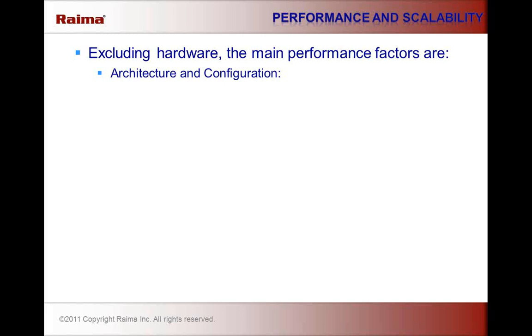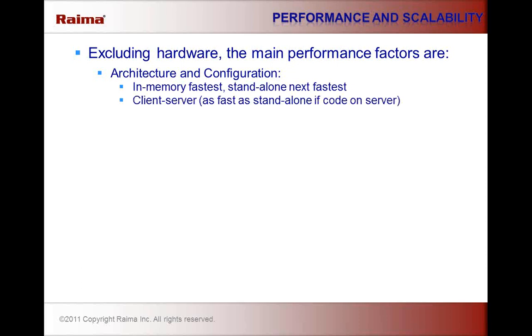Let's look at architecture and configuration. In-memory databases are going to provide the fastest performance because they don't require disk I/O. This is followed by the next best solution, which is standalone, because of the direct link to the database. Client server can be as fast as standalone if the code resides and runs on the server, which is then taking advantage of the power of the server and passing less information and processing onto the client.